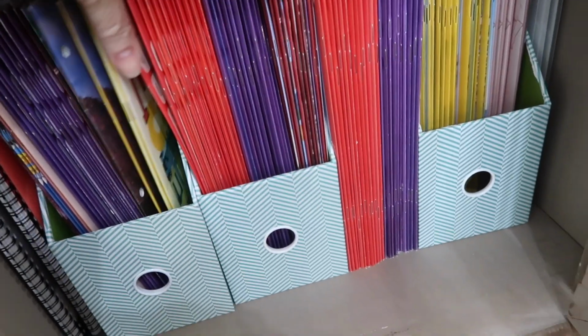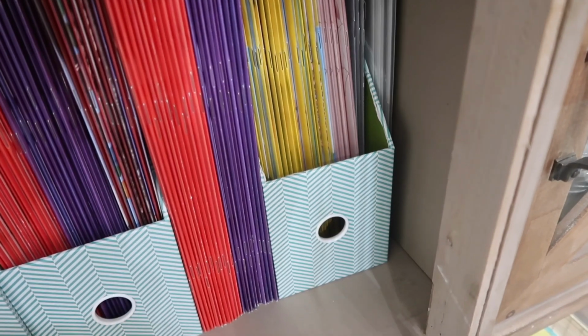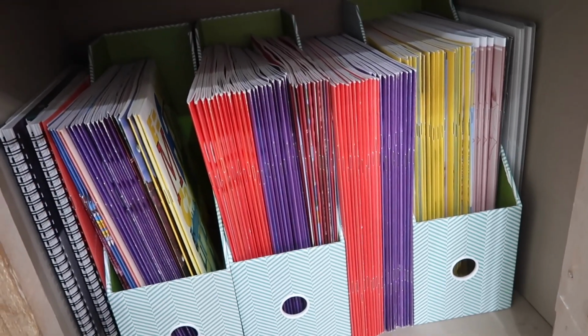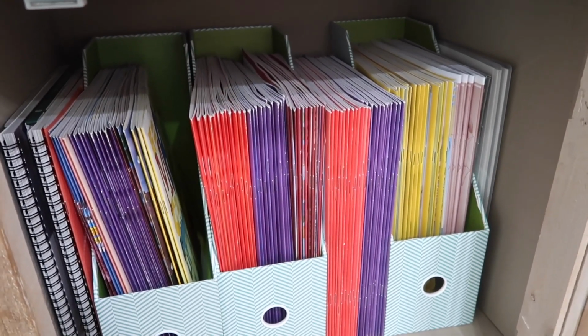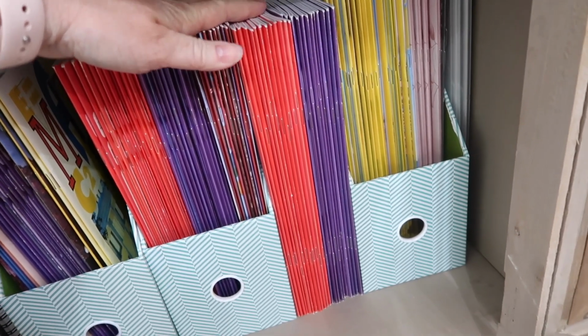And then from here through the rest of these, that's what she'll use next school year, and probably will finish those. I'm going to guess a lot of those will be done by like December. And again, these also include the teacher's guides for each one.